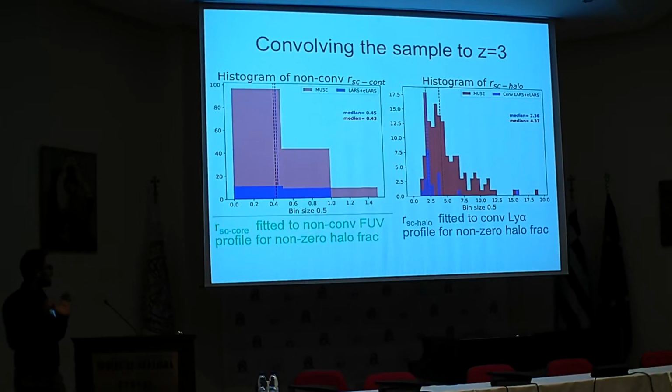For those galaxies where we found a non-zero halo fraction, the scale length for the continuum is quite similar to the MUSE sample. However, for the halo size, the MUSE sample has a higher scale length, or their galaxies are more extended. This can be because of different sample selection, or because of the small field of view that we have for large galaxies, and after the convolution, maybe we cannot measure all of the Lyman alpha luminosity that we have for the convolved large sample.